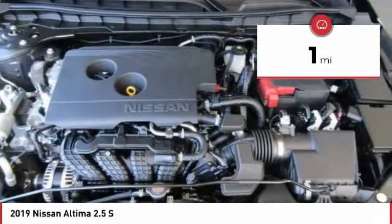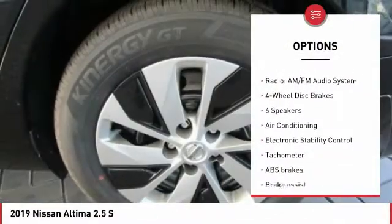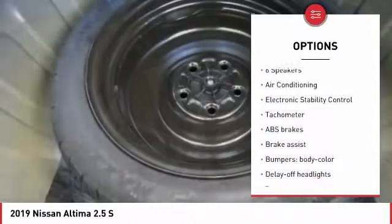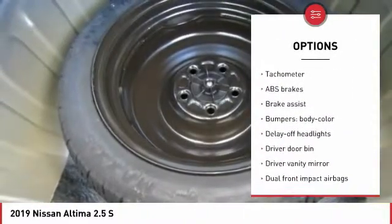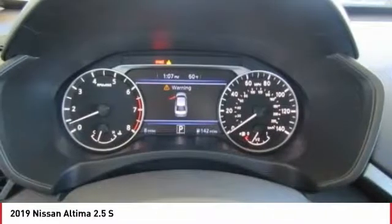Here are some of this vehicle's great options: traction control, dual airbags, air conditioning, power steering, 4-wheel disc brakes, center armrest, trip computer, security system, electronic stability control, rear window defroster.